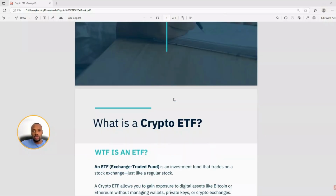Now, let me walk you into the strategy on how you can now trade options contracts on these crypto ETFs, where you can make way more return than if you were to actually invest in the ETF itself. So let's dive in.